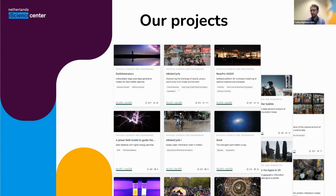So the center has existed for about 10 years, and in those 10 years we've been involved in over 100 projects in all different domains, from very short projects in which we are only involved for 6 months to large collaborations in which we are involved for several years. And our software ranges from very small scripts to analyze some data that some researchers collected to creating research software infrastructures that a lot of researchers use to collect and analyze their data.